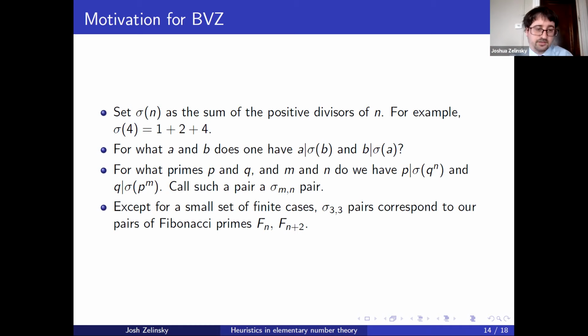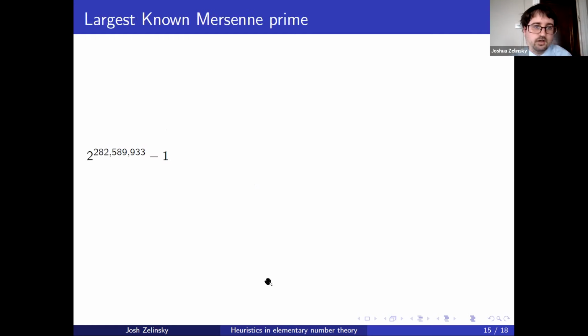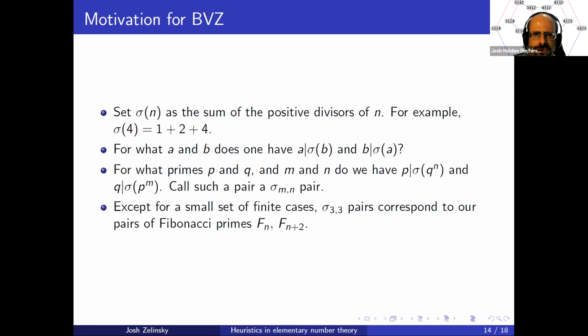If they are that, then you get a 3-3 pair. And if you have a 3-3 pair, other than a small set of cases you can easily write down involving certain small primes, they have to come from this. So if you want to understand sigma m-n pairs, this is a natural question to ask. Is that a relatively elementary argument?